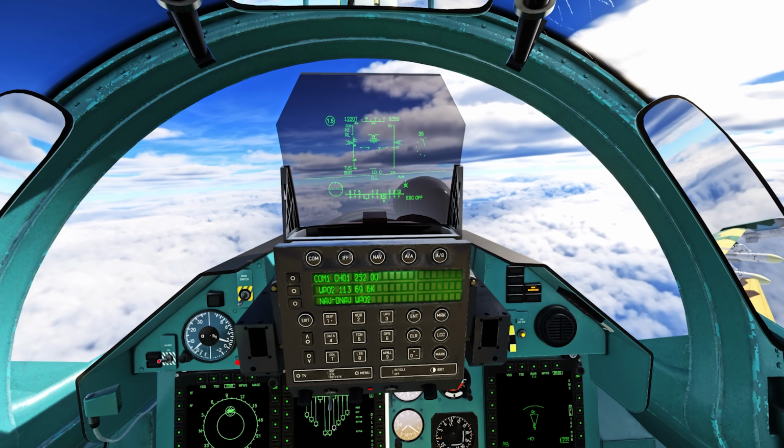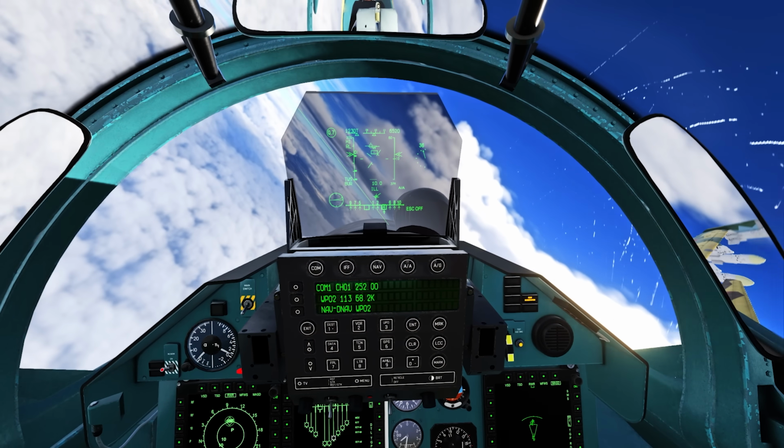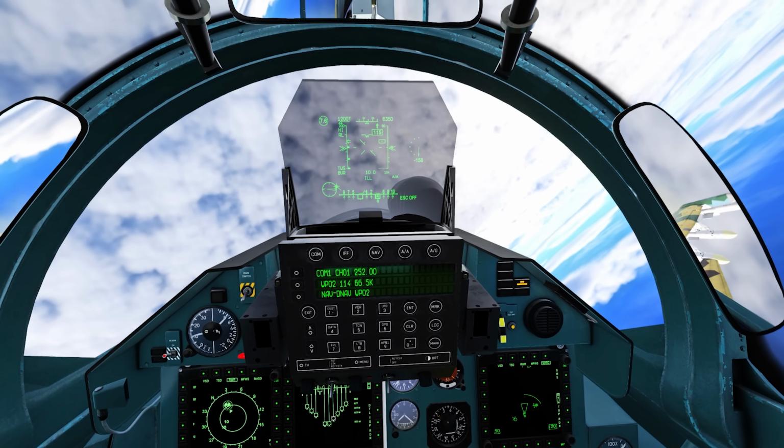Oh, we're being locked. Missile in the air. Okay, there's a Meteor coming over here. I'm still a little bit further out than I would like to be to shoot, so I'm going to defend this. Let's just survive this Meteor for now.